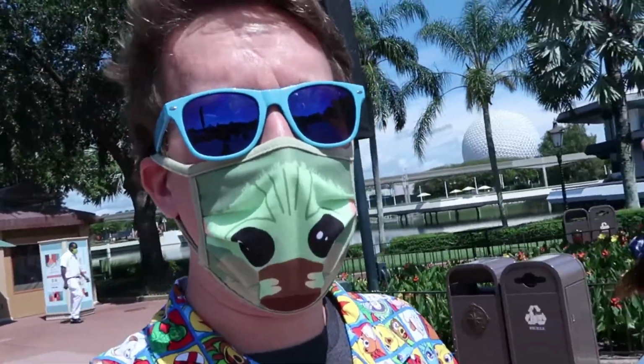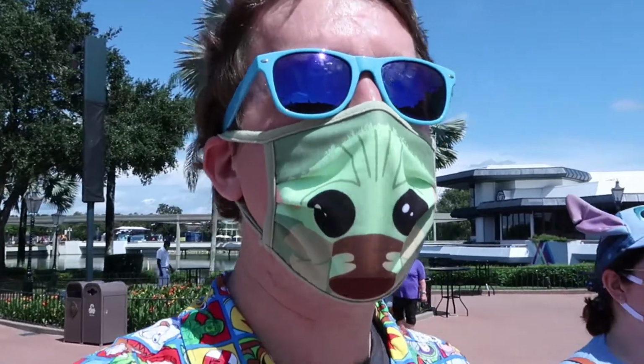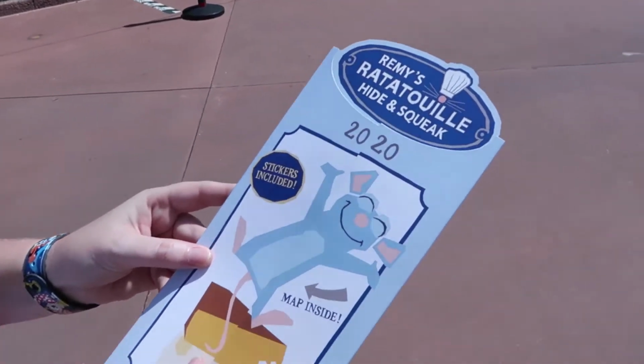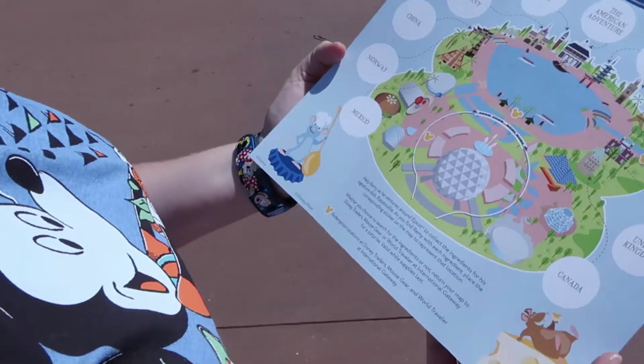It is definitely warmed up a bit, and just to give a small review of this Baby Yoda mask, I love it. It's a little tight, so I had to stretch out the end straps a little bit, but other than that, it's good. Moving on to Norway. Actually, Crystal got this Remy's Ratatouille hide and squeak, so we're going to stop at Mexico and try and find the first Remy.